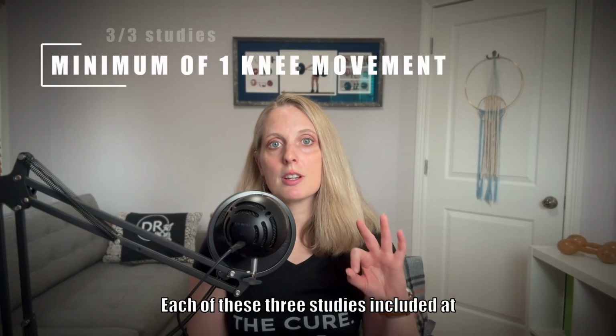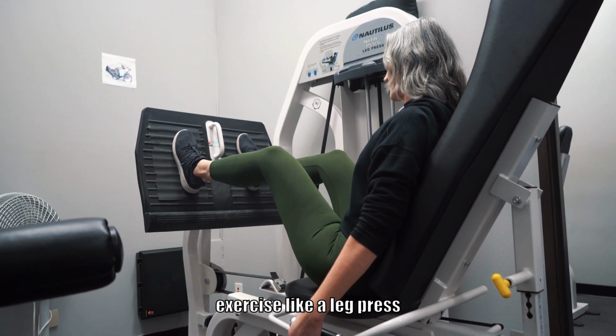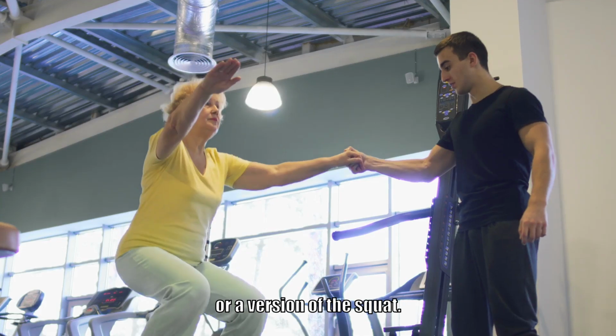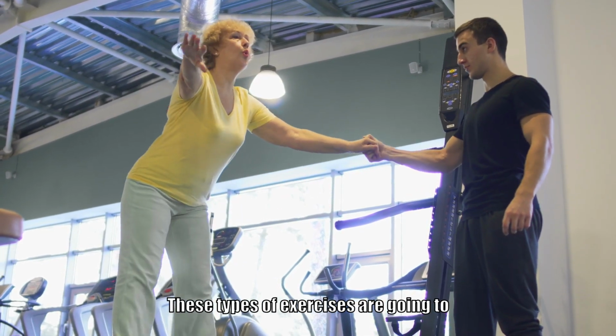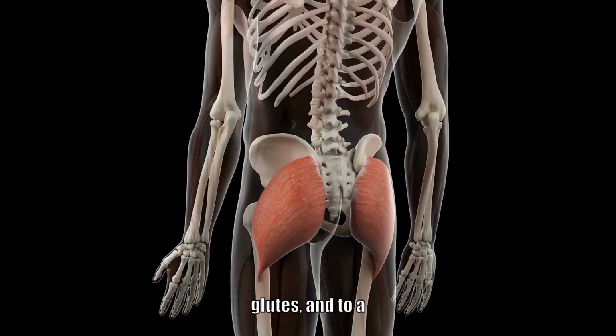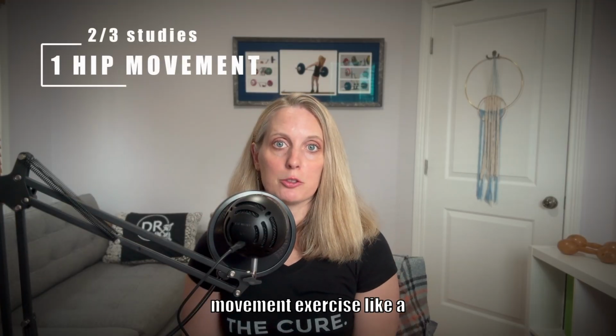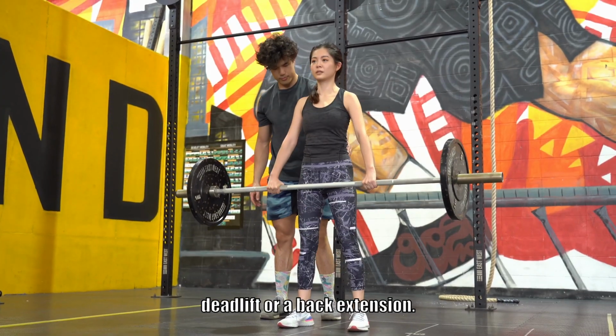Each of these 3 studies included at least one multi-joint knee movement exercise, like a leg press or a version of the squat. These types of exercises are going to train the quadriceps, the hamstrings, the glutes, and to a lesser extent, the calves. 2 of the studies included a hip movement exercise like a deadlift or a back extension.